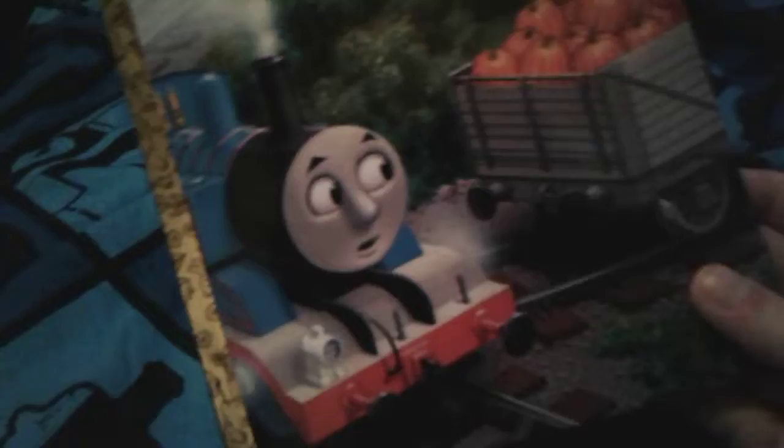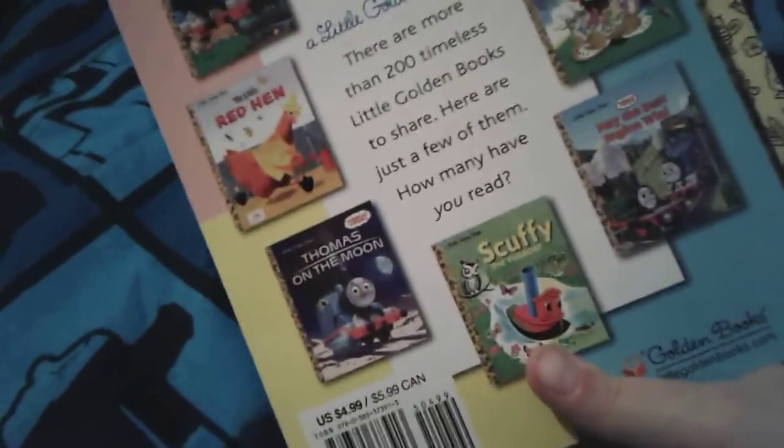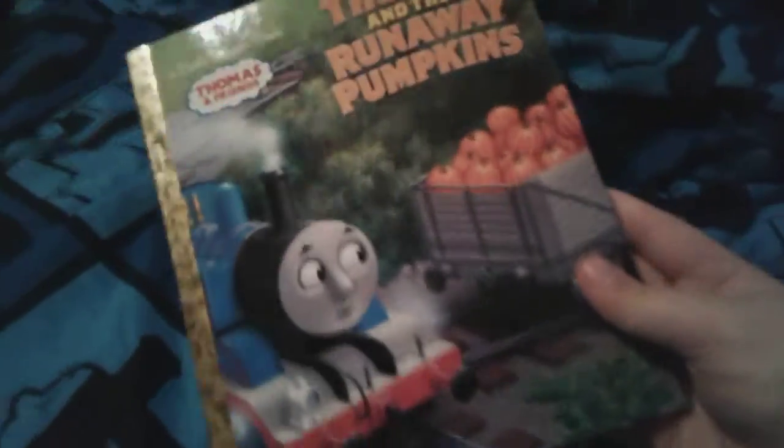Okay, I'll do a separate review on this thing later. So yep, and here's the back. It has some classics and some Thomas books, you know, that are classics, that are Thomas, obviously. So, yeah, that's all for Thomas and the Runaway Pumpkins.